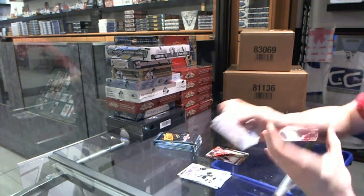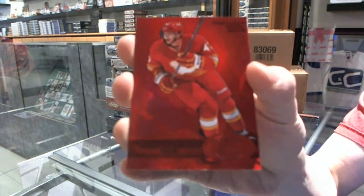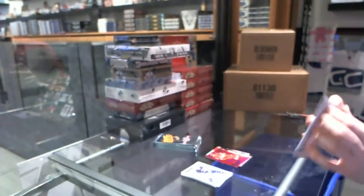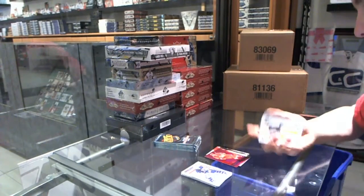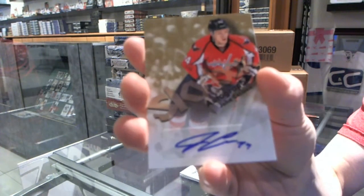We've got a Precious Metal Gems Ruby, number to 100 for the Calgary Flames, Sven Berchin. PMG Ruby out of 100 for the Flames, Sven Berchin. We've got a Skybox autograph for the Washington Capitals, John Carlson.